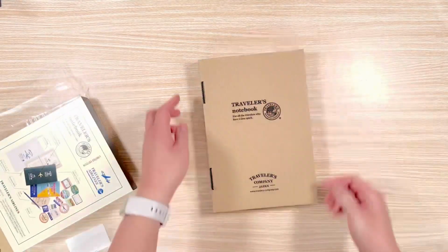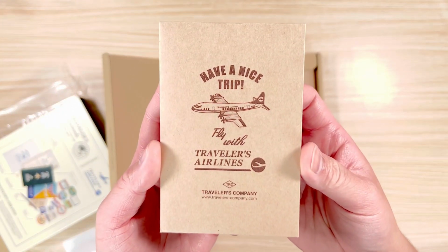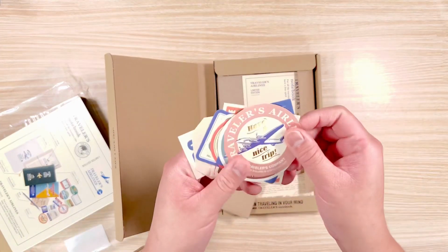I did forget that there was also a pencil as part of this set. It's alongside of the box, so I didn't see it at the time, but it's nothing special anyway, and I probably won't even use it.